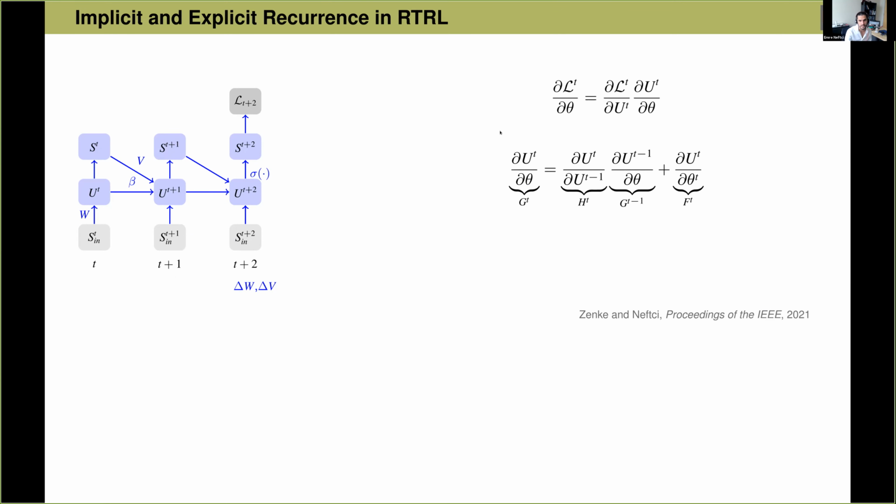Just to give a little bit more technicalities here, once you take the gradients of this neural network, you also end up with a product of Jacobians. This is a derivative of the internal state U with respect to the parameters, and we decompose that. Just as you have a recurrence in the forward pass, you also get a recurrence in the backward pass. That recurrence is basically this G of t, which is equal to H of t, which is how the state changes over time due to its internal dynamics, times the previous state of the derivative, plus this additional term, the immediate Jacobians, which corresponds to the calculation of dU with respect to the parameters at that time step.